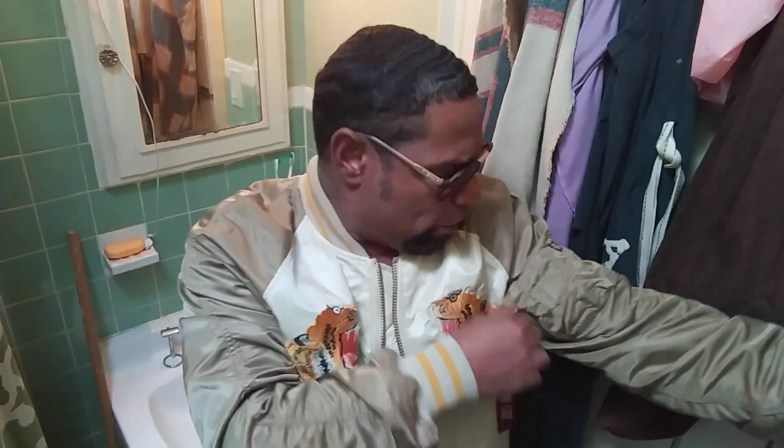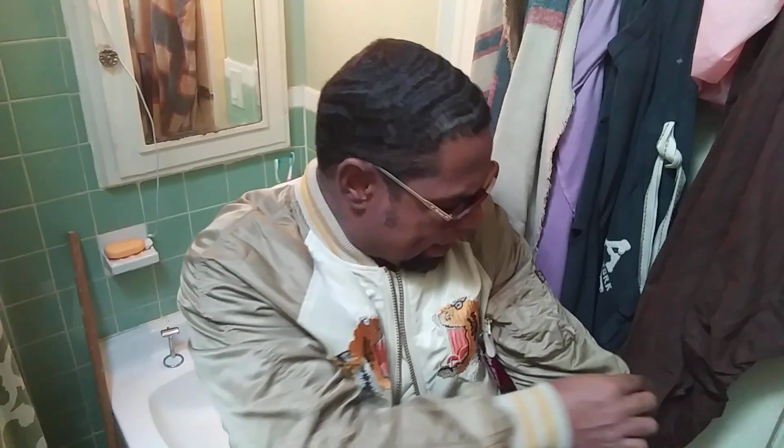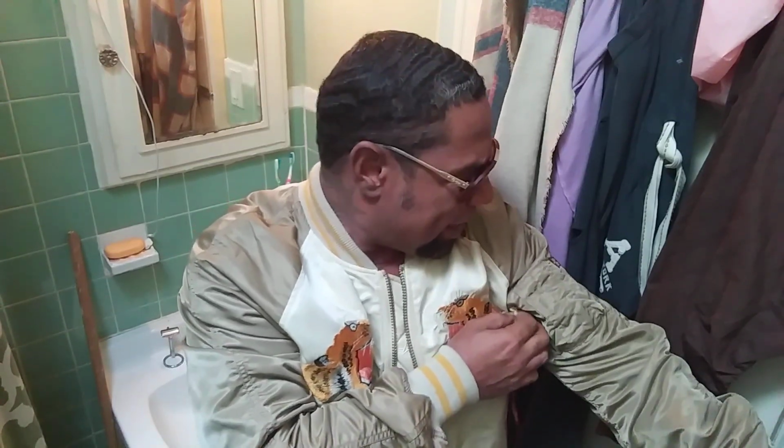also Alpha Industries. I don't know why this is on the inside. I think it should have been on the outside. Because look, it's like under my arm. You can't even see it. You can't even see the Alpha Industries. Sometimes I wonder if jackets like this, did they mess up? Was this one a reject or something? I don't know. That's what I'd be thinking.